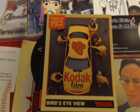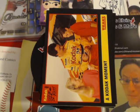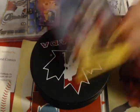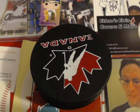I have no clue who that is. Oh, it's a Kodiak moment. Talladega win. And Tim Morgan. They're only going to be the same driver. Ricky Rudd. Nice. Alright, next up, we still got one more file. Oh, one more. One more.